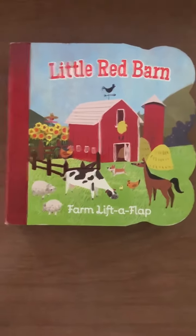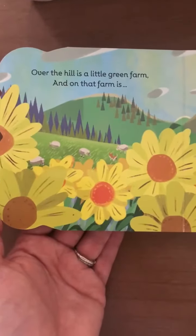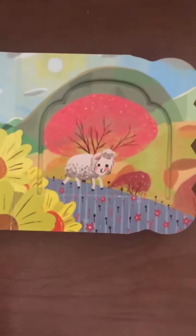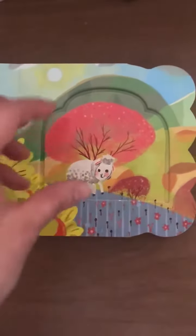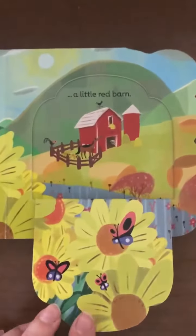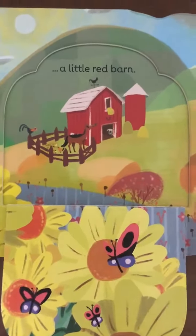Little Red Barn. Over the hill is a little green farm. And on that farm is... Oh, hi sheep. A little red barn. Look at those animals. Let's go check it out.